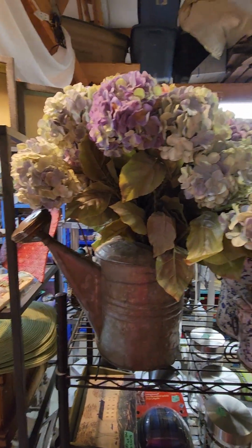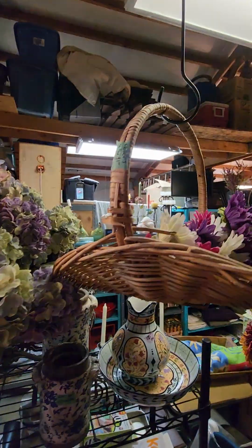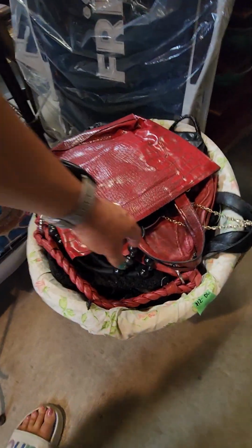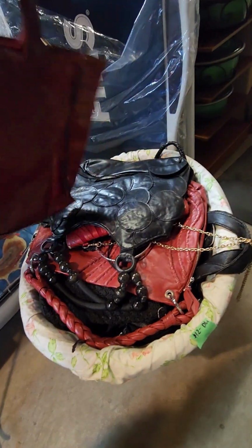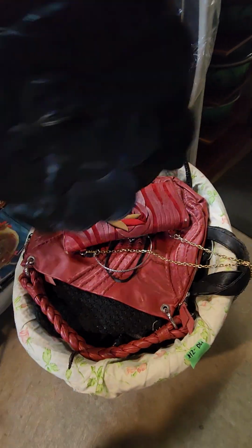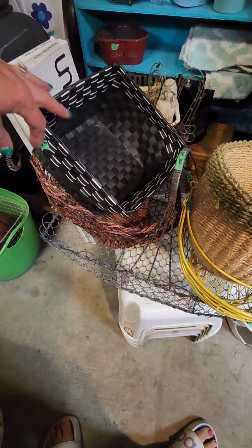Another bouquet. Gorgeous. Farmhouse. Another basket. Some faux flowers. Another basket of faux flowers. Another basket full of purses. Like, so fun. Look at all these. Oh, there's so many. I can't even go through them all right now. I have so many baskets right now.